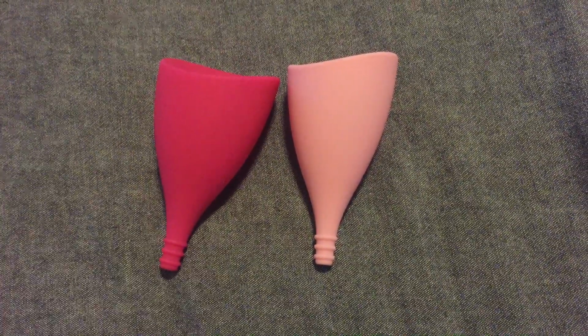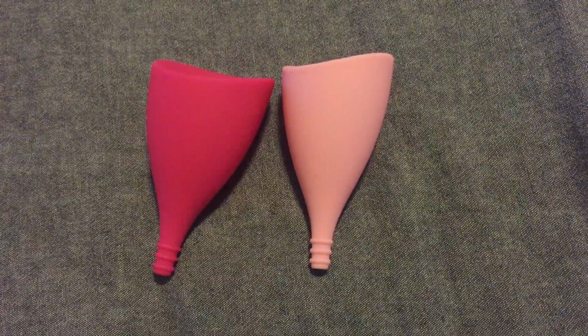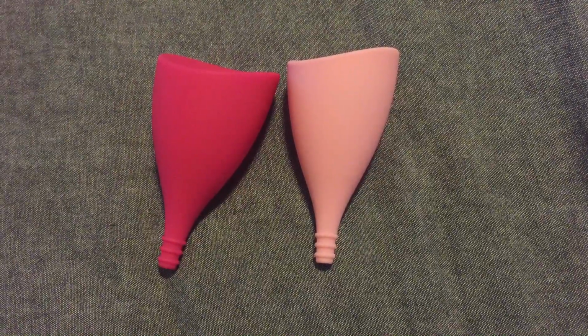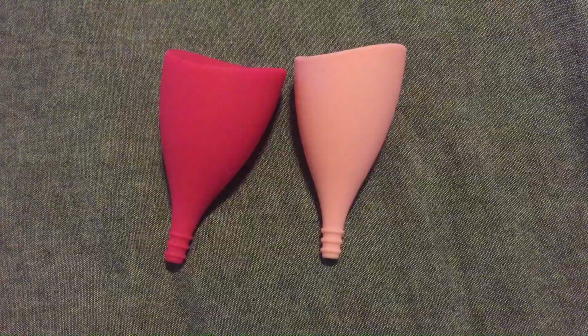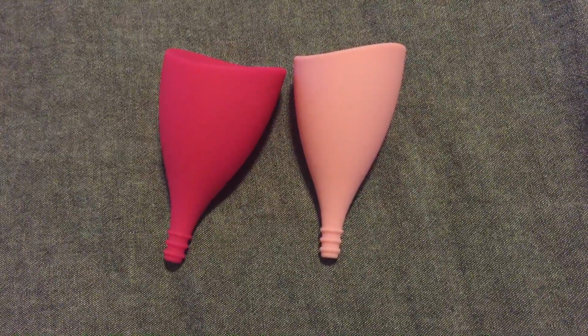They're excellent environmentally. While an upfront investment in cost, they ultimately are way more cost effective than tampons or pads, and they're comfortable and they're cool for swimming. So I really, really love these, especially when traveling.